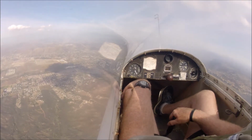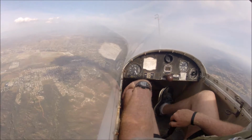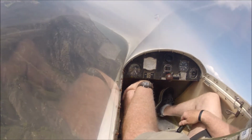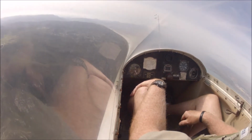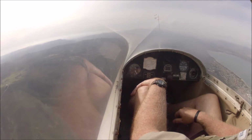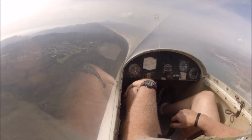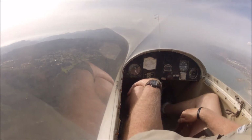Now see how we're flying straight? Which way is the wind moving us? It's moving us to the right. That's ridge lift. Oh, okay. All right. Let's go back again to the left a little bit. Go down the ridge a little ways. Okay, I'll go back to the right. We'll go back to what we were doing there.